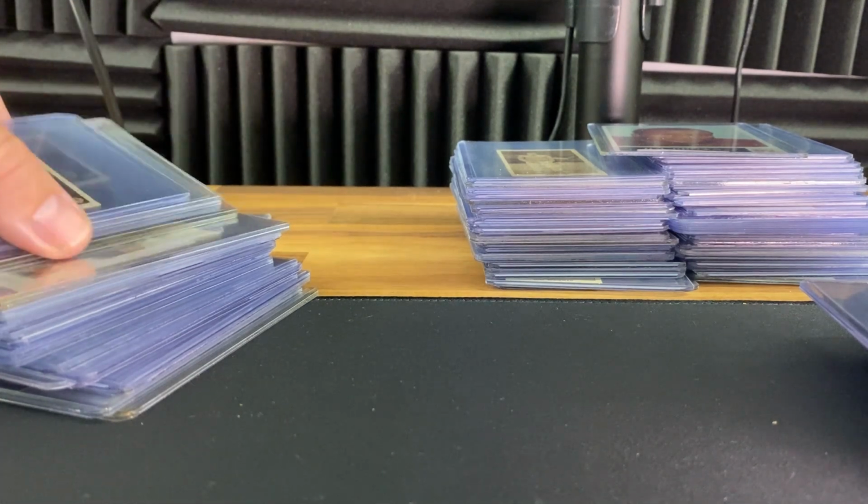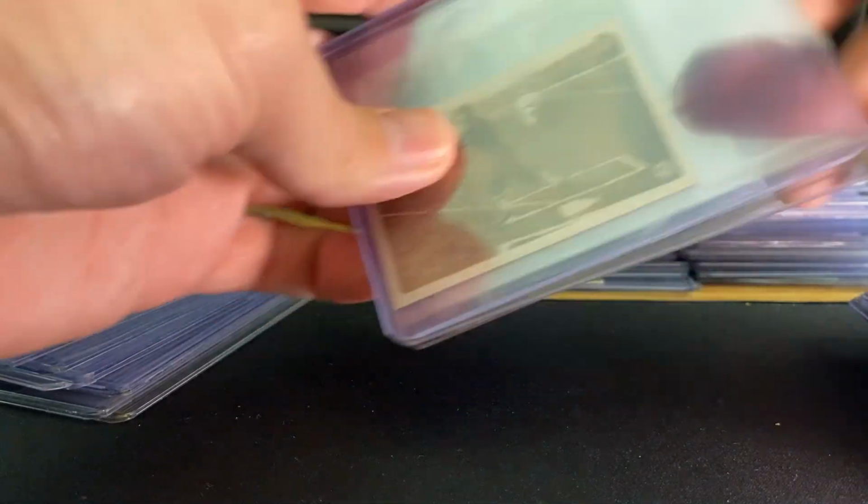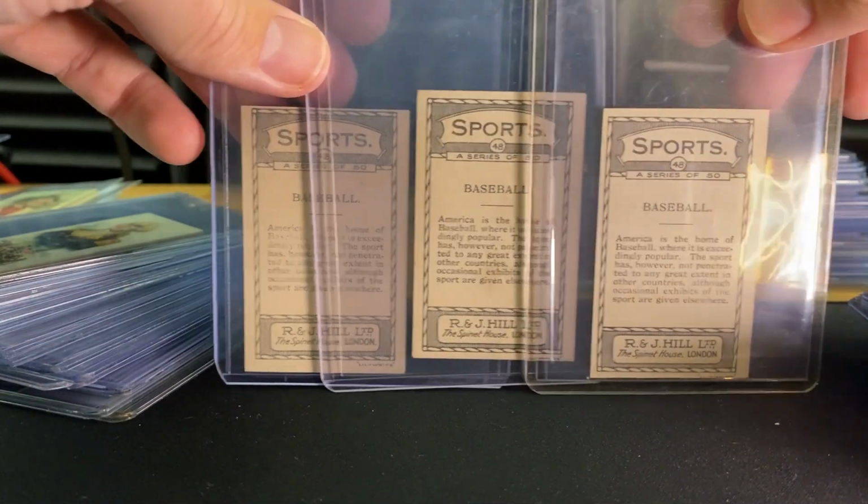We have some Hill's Tris Speaker. 3 of these in a row look pretty nice eye appeal wise, and you guys can see the back on those.